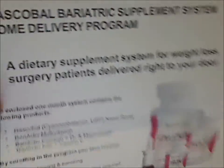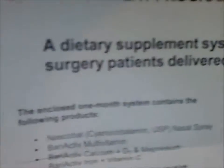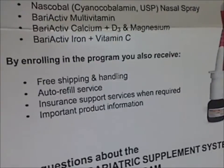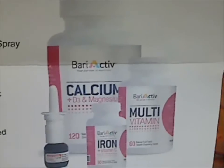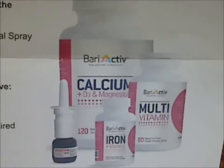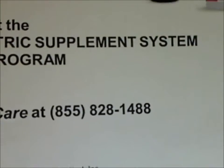And this is all you get. I don't know how well this is showing up, but this is all you get. All of this is a 30-day supply. The vitamins are free except the B12, unless you don't have a copay for that. That is the telephone number to call.